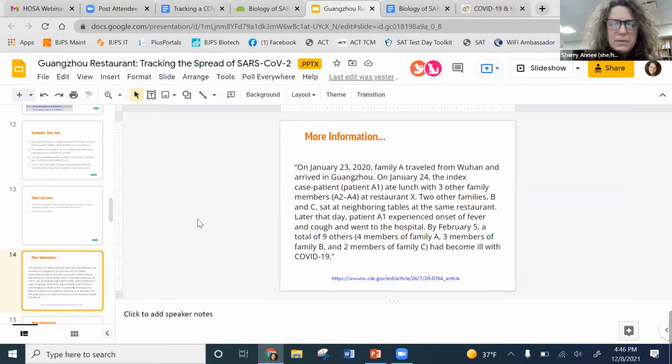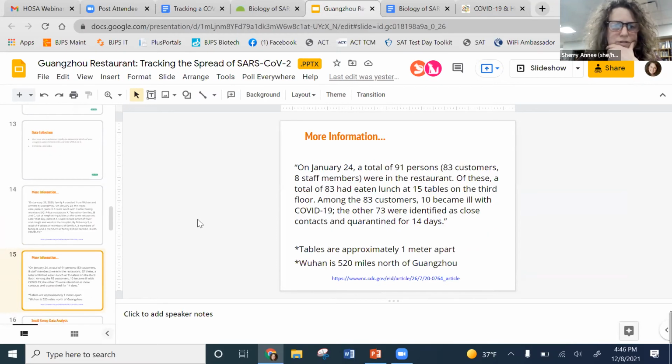I tell them a little bit about the family who traveled from Wuhan, that the index patient was a person A1, and about the exposure of other families in the restaurant. I also tell them tables are approximately 1 meter apart. And so they know how far Wuhan is from Guangzhou. I tell them it's 520 miles, because maybe it's a 5-day trip. And so that gives them some ideas of thinking.